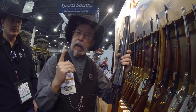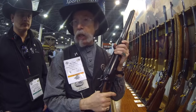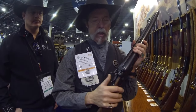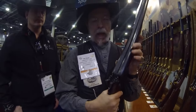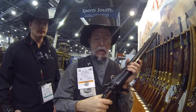There's one category of cowboy action shooting where you have to use a hammered shotgun. You can't use a hammerless. It's called classic cowboy, classic cowgirl. And this is by far the most popular shotgun for that category because the hammers are big, close together, easy to cock. It holds up very well. I do not shoot that particular category, but I shoot this shotgun anyway, because to me, the looks of this just screams cowboy.